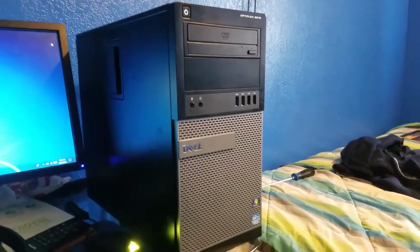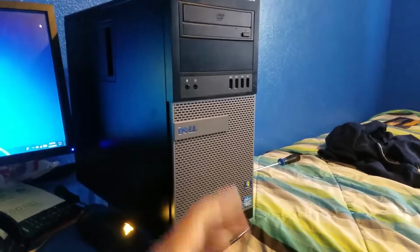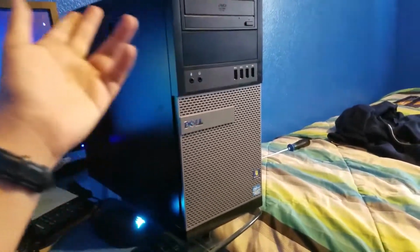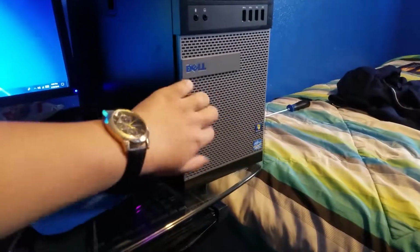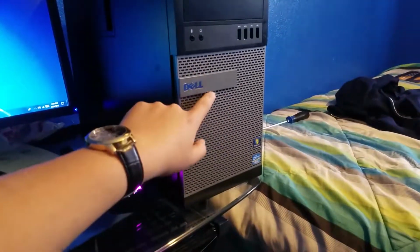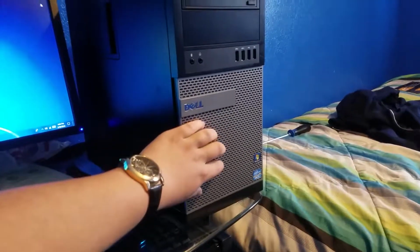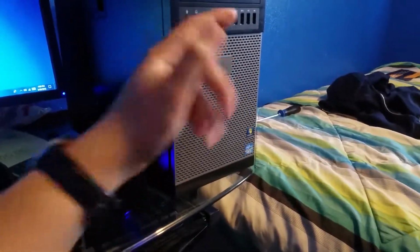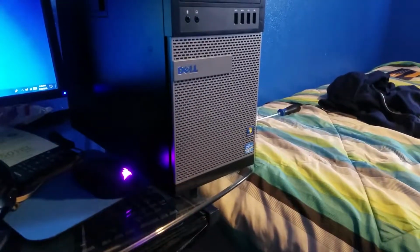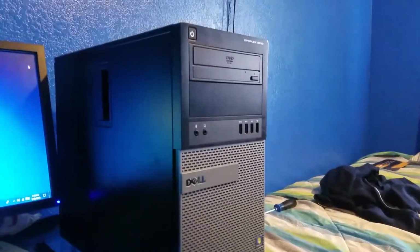I'm not really into this new look. Personally, I like the older BTX Dells, like the 780. But this is fine, I guess. It's not pretty though. It's really boxy. This gray mesh just makes it look terrible. I might buy a mod to make this thing black. I'll probably show that in a future video, but I really don't like this gray part. It's terrible. We're going to try to fix it and make it black, and hope that it works.